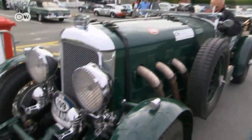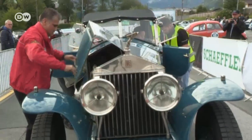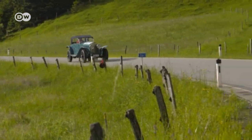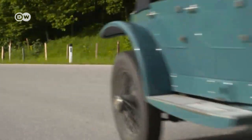Another man has brought a beast of a car. You can have a lot of fun with an 8-liter Bentley, he says. This exquisite number was the first Rolls-Royce to be made for the racetrack. The driver says it's the only one of its kind.